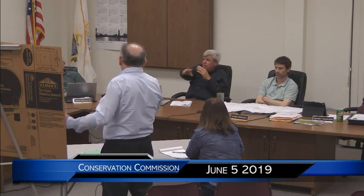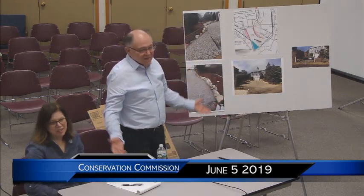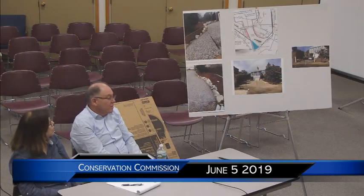Right, part of it that we had to push a little bit. To replant in that area would really be a benefit from a conservation standpoint. It wouldn't bother the driveway at all from your standpoint. Use it and it will enhance the area, obviously.